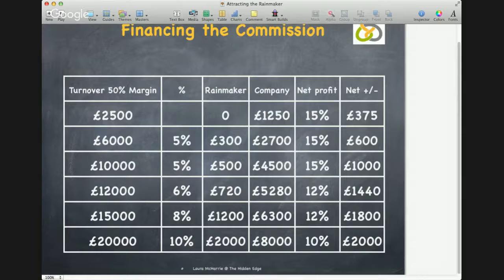One final thing on this particular template is that the incremental increases in commission helps alleviate the issues of sales bagging. In other words, got to the target, got to the 10,000 target, no point in delivering any more. We'll save it up for the sales for the next month so that we can maximise the amount of commission paid. So in this particular instance, there's an incremental increase in percentage paid to the Rainmaker in order to make sure that sales bagging doesn't exist.